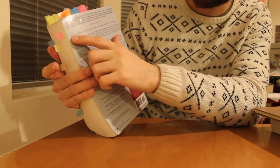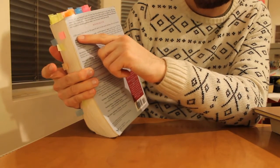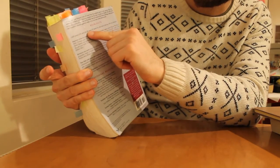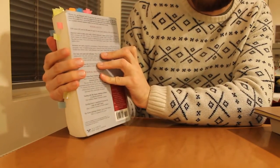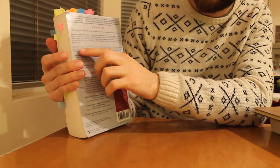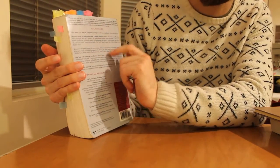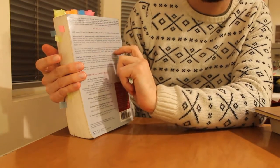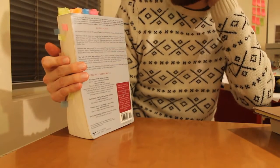So it has 1,828 poems by 334 poets. And it has some help with syntax and versification, explaining to you some of the vocabulary, technical vocabulary that we might need when we talk about poetry.